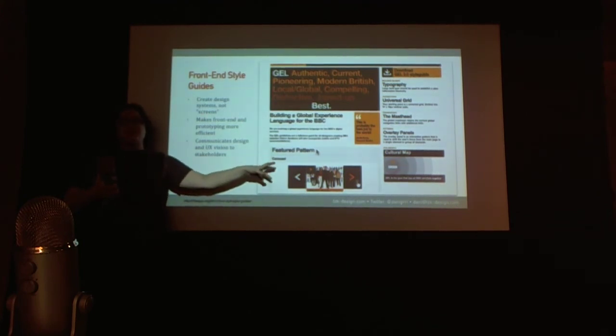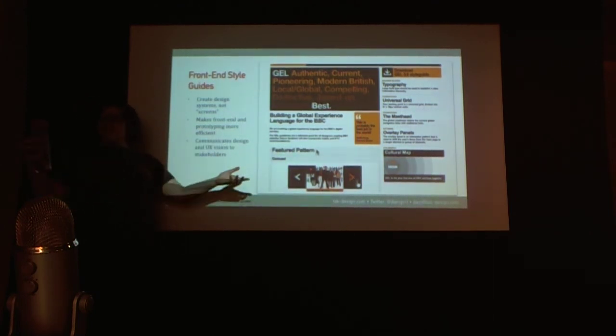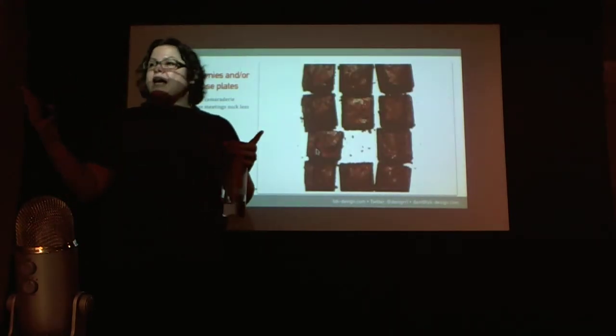And also the other thing, once you've created a style guide like this, you can turn it into Axure widgets. And then you can template everything, and it's so much easier to build prototypes. This and the Axure prototype has been the best thing in my career. And then the last thing.